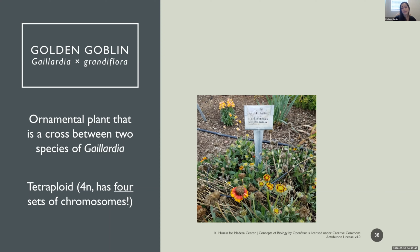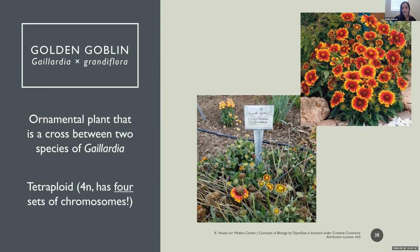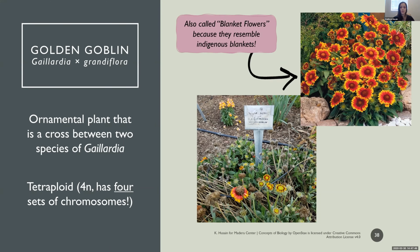This next picture I didn't take, I got it from the internet, but these plants are also called blanket flowers because they look like indigenous blankets, and they're really, really pretty. These ones were kind of starting to wilt by the time I took a picture of them, but you can see in their glory what this color looks like.